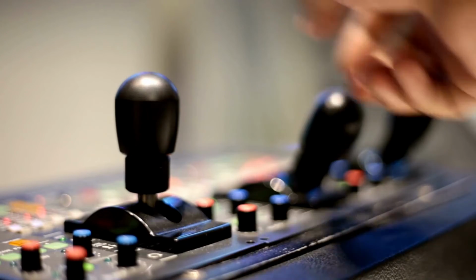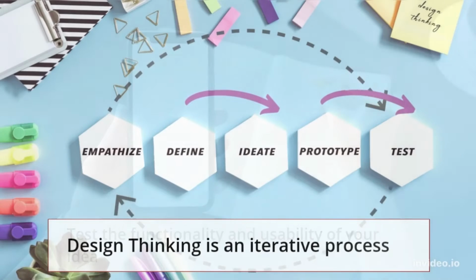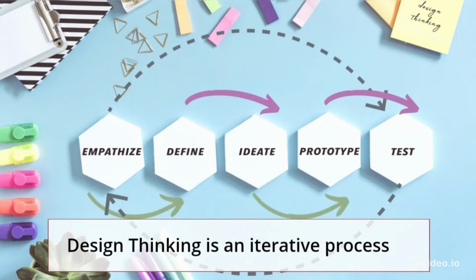While this is the final stage of design thinking, it does not mean that we end here. The 5 stages of design thinking is an iterative process, which means that depending on the feedback we receive, we may have to revisit the previous stages to act on that feedback and improve on our ideas.